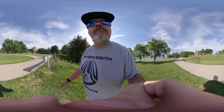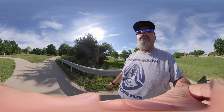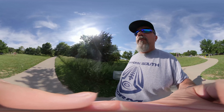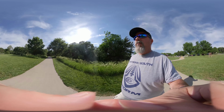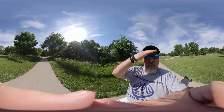Kind of tough conditions with just a very bright day. Hopefully it looks nice, and it's windy too, so it's going to be a lot of wind noise. Let's go down the trail a little bit. Show how smooth this is. Hope it's still recording. Very bright out. I think it is.